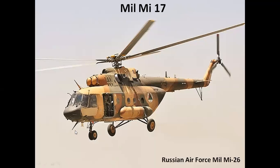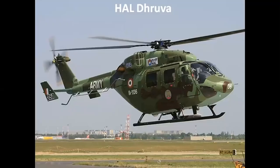So I said this was used in the first stage of the Kargil war, right? In order to deploy the troops. HAL Dhruva, right? HAL Dhruva. So HAL Rudra, HAL Dhruva. Again, it is of army version.